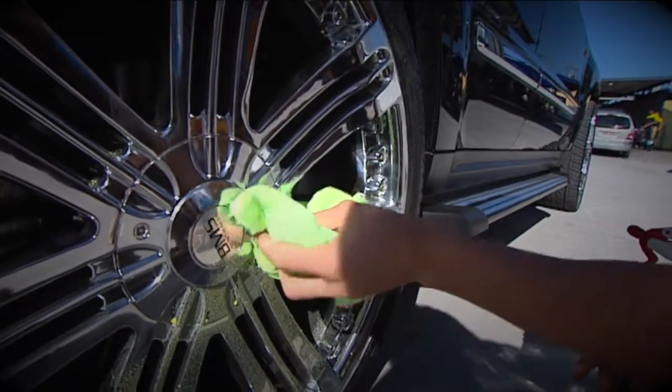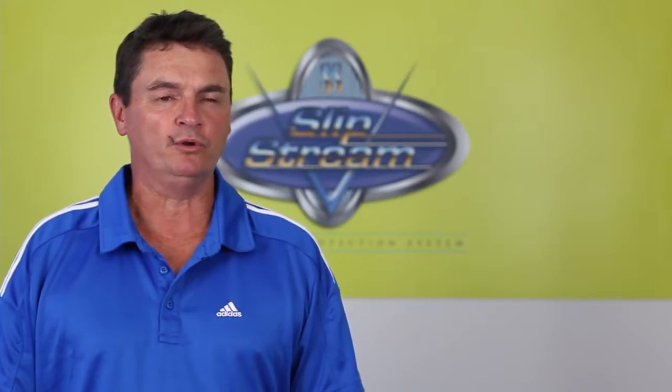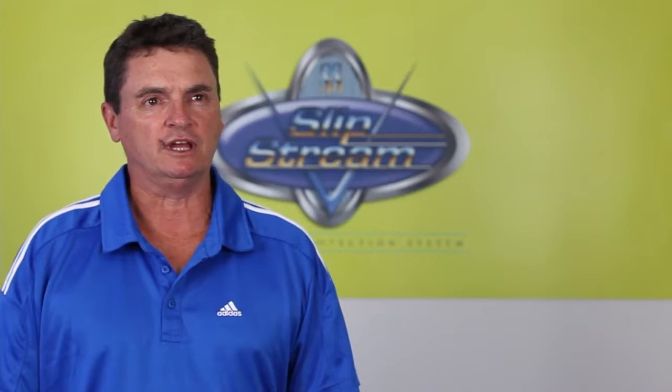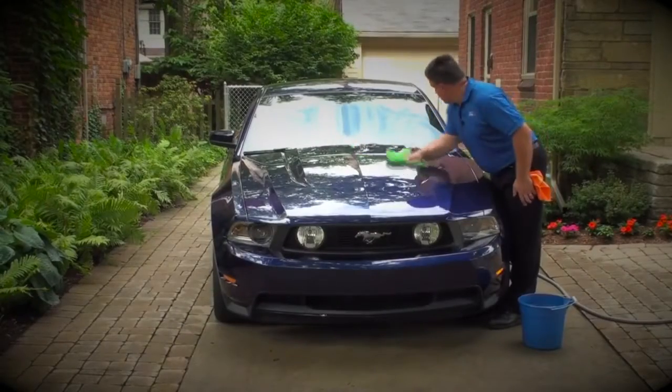There's a lot of added extras at the car wash these days. There's more attention to detail as far as the polishes, the way your wheels are cleaned. The environmental side of the car wash has become very important. People are reusing stormwater, rainwater, recycled water, and eventually local councils will stop you from washing your car at home.